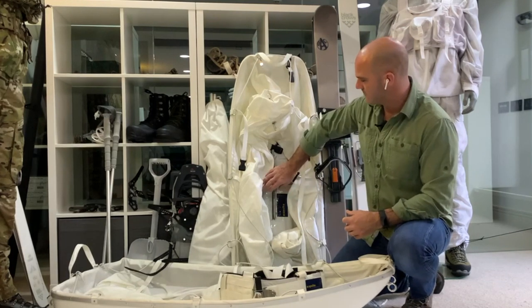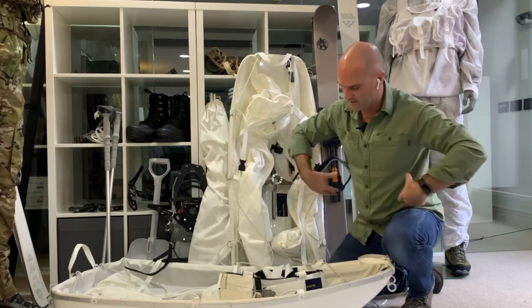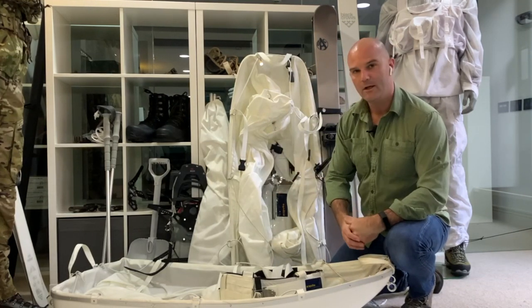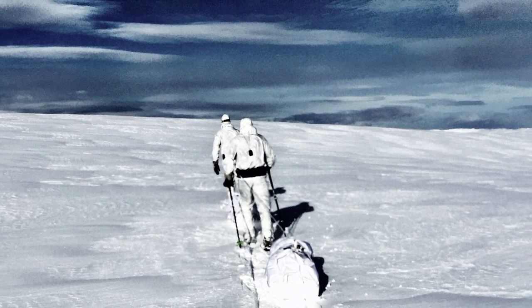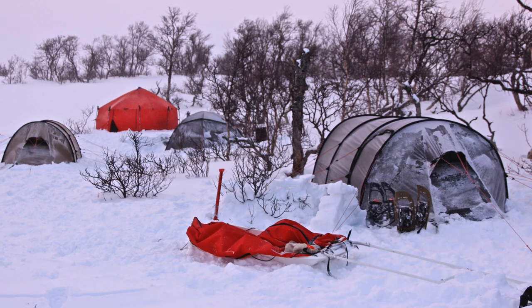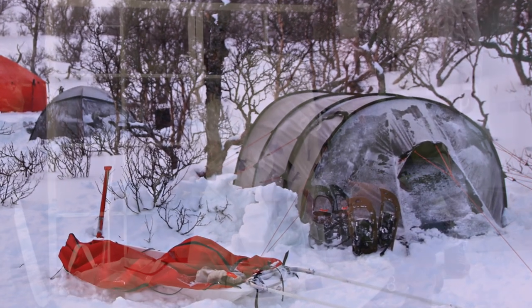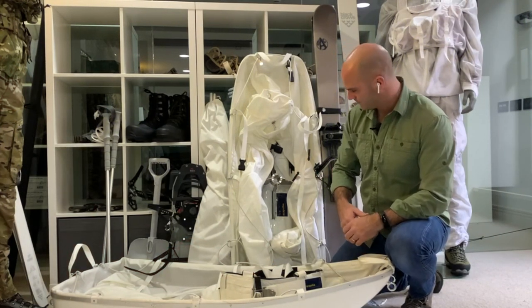So that's a really, really cool bit of kit. This next to it is actually the trace, the pulling mechanism for the pulks themselves. But if you're going across the Arctic or the Antarctic, you're probably going to be using an Acapulka pulk. You're probably going to be using a Hilleberg tent. So these are the products and the brands that are entirely focused on that environment.